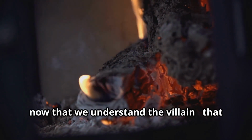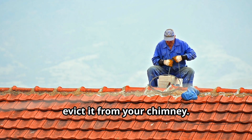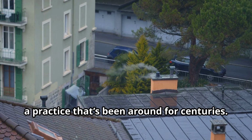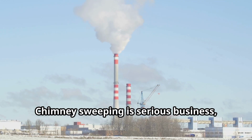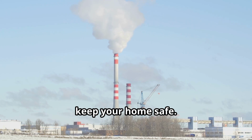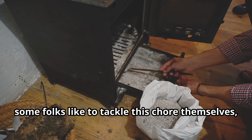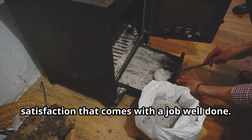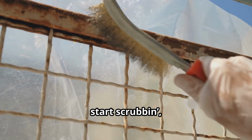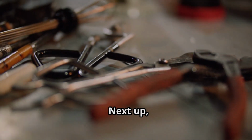All right, folks, now that we understand the villain, that sneaky creosote, let's talk about how to evict it from your chimney. We're talking about chimney sweeping, a practice that's been around for centuries. Chimney sweeping is serious business, and it's the single most important thing you can do to prevent chimney fires and keep your home safe. Now, some folks like to tackle this chore themselves, and there's certainly a sense of satisfaction that comes with a job well done. But before you grab that wire brush and start scrubbing, let's go over the basics. First things first, safety gear.